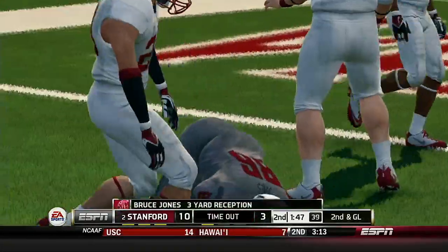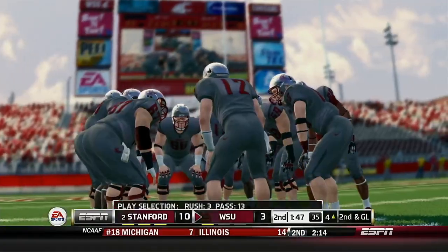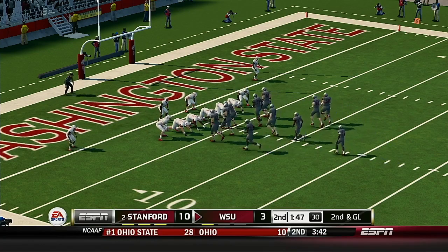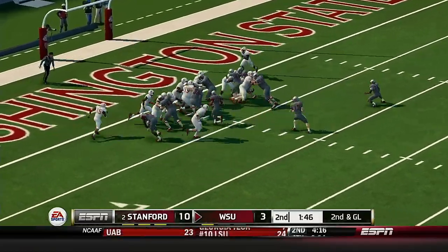Tackle made right around the 4-yard line. Jones gains about 4 yards there. Washington State's going to have to use their second time out of the half. Just inside the five. Second down. Let's see if they try to pound it in here.